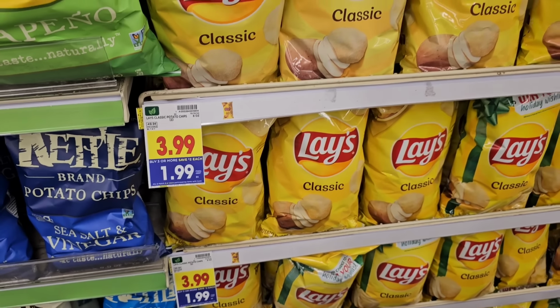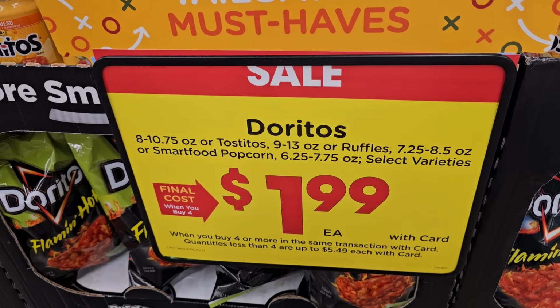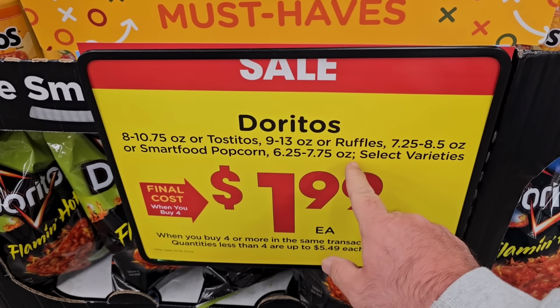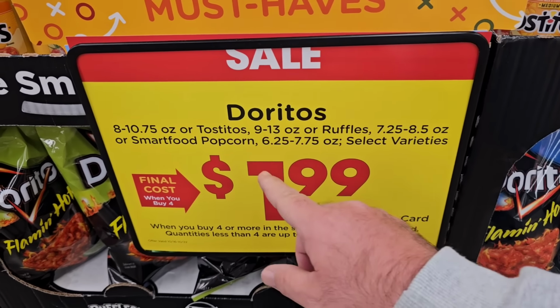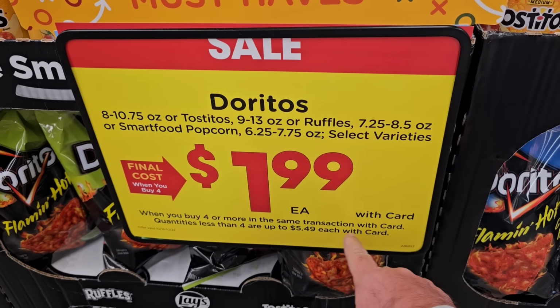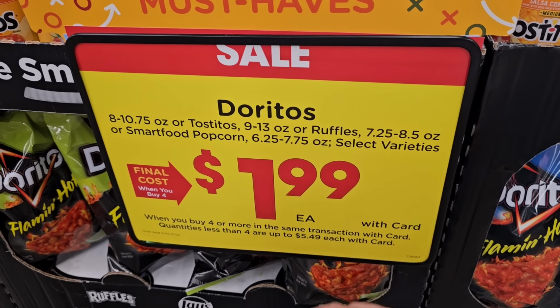It's a little confusing, but ultimately you can get some good deals with these. And I probably could have just shown this sign here. 8 to 10.752. So Tostitos, Ruffles, select varieties. That's how they cover everything else, I guess, that's on this deal. But Smart Food, Ruffles, $1.99 when you buy four or more in the same transaction. Quantities less than four are up to $5.49 each with card.